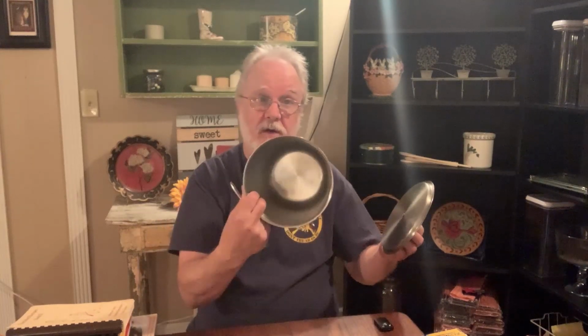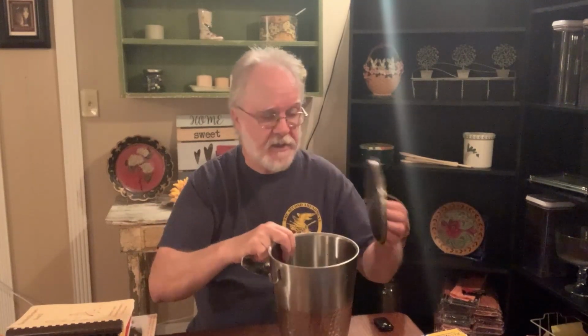It's got the hammered bottom on it, and the scoop itself is hammered. And as we said, it looks like it's never been used. It's as clean as a pin. So that's a pretty nice piece right there. We picked it up at Goodwill.